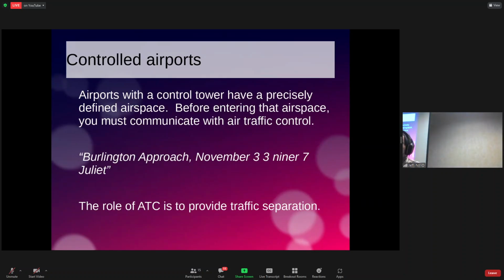A controlled airport has a control tower, and they have a very precisely defined airspace. You can see circles on the aviation chart of here's the area that the controller owns, that belongs to that airport. And before entering the airspace, you have to communicate with them.